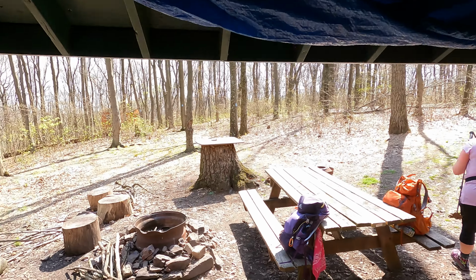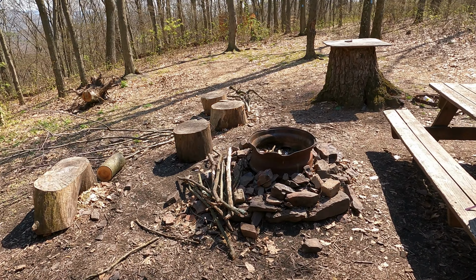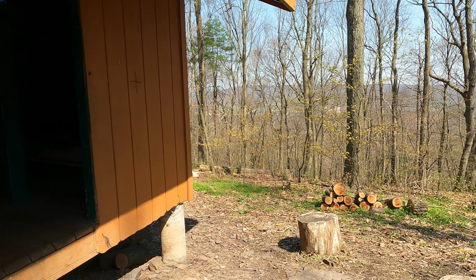I don't think this will be your thing. Nice shelter. It does look nice. If it was bad weather, we definitely would stay in there. We're just not shelter kind of people.